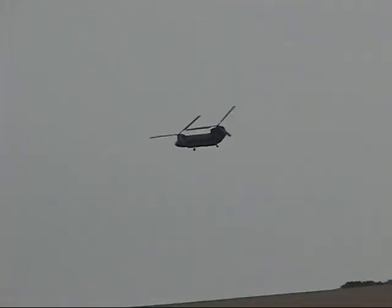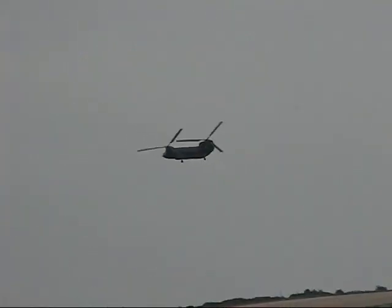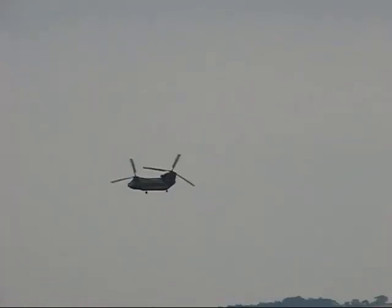Tremendous bit of kit this. I mean, one of the best things the Royal Air Force has ever bought, because it does exactly what it says on the tin. It gets an almost Hercules-sized load into an area the size of a cricket pitch.